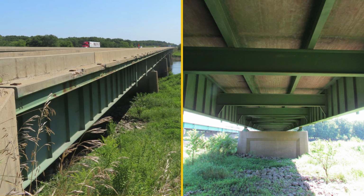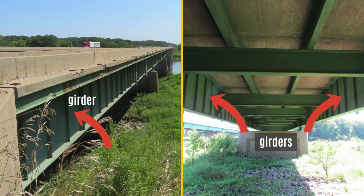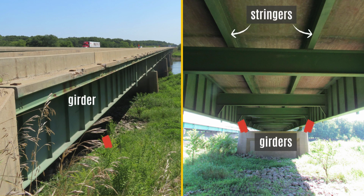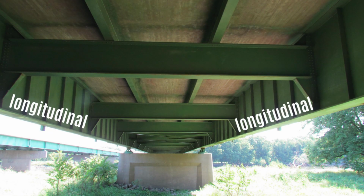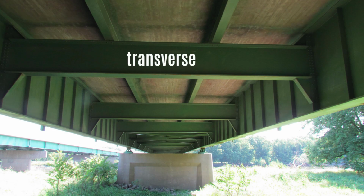A girder bridge is composed of two or more girders, or large beams, that parallel the roadway and support a deck on which the roadbed is built. The word girder is used for the largest support beams. Smaller beams that support the deck and parallel the girders are called stringers. Beams that parallel the roadway are described as longitudinal, while those that extend at right angles to the roadway are called transverse.